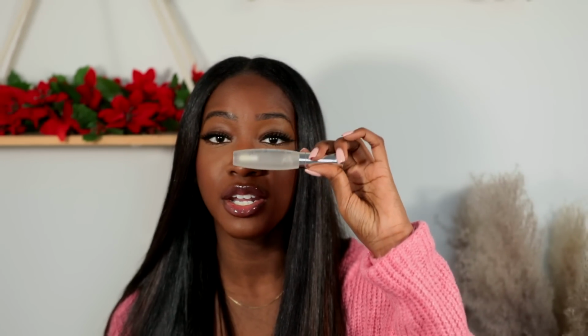There's a clear shade. I'd be throwing this one in my purse. Absolutely on this right here, y'all. Okay, setting sprays of the year. And actually, if y'all don't know, mix these two together, or well, use both of these setting sprays and your makeup is not going anywhere. The first one is the Charlotte Tilbury Airbrush.